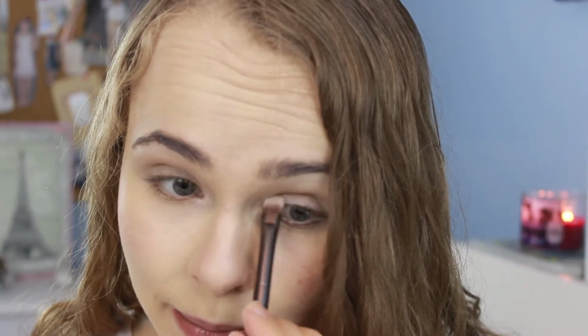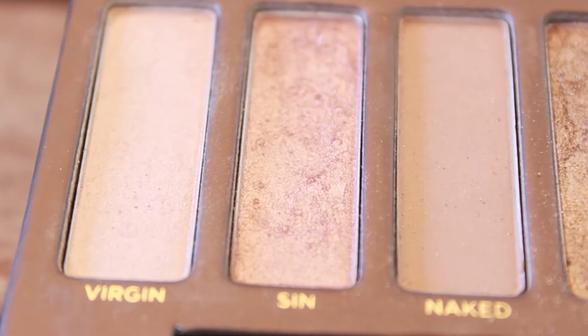Adding a really light inner corner highlight really wakes up your eyes and makes them look more open and just awake in general. I really like adding a much lighter color on the inside here like this. And because we're using kind of a more champagne-y colored inner highlight color instead of just a pure white, it looks a lot more natural, especially because we're going to blend it into kind of a darker smokiness effect thing.